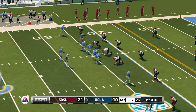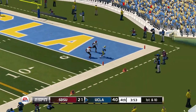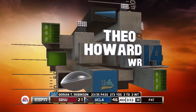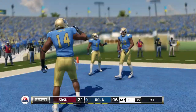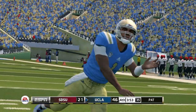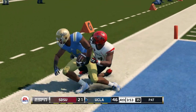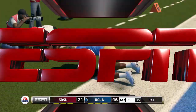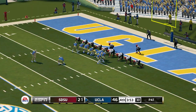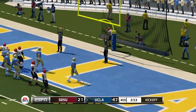Regular. 85. End zone. Quick throw. Caught. Touchdown. This guy just continues to impress me. Every time I watch this team play, he seems to come up with big plays. He makes the PAT.